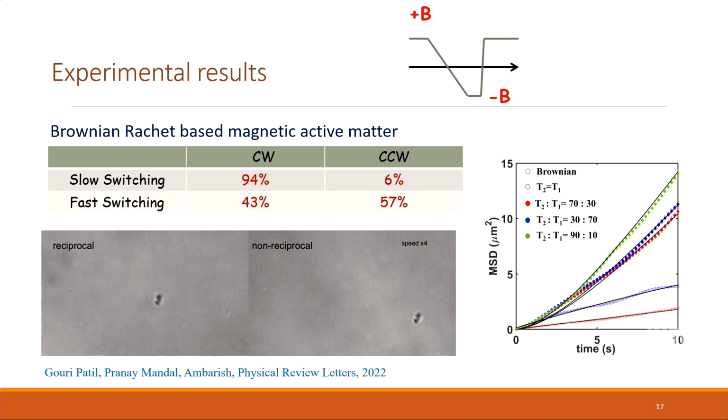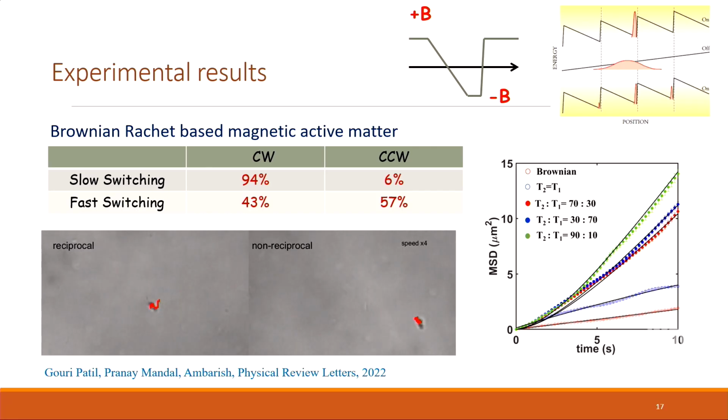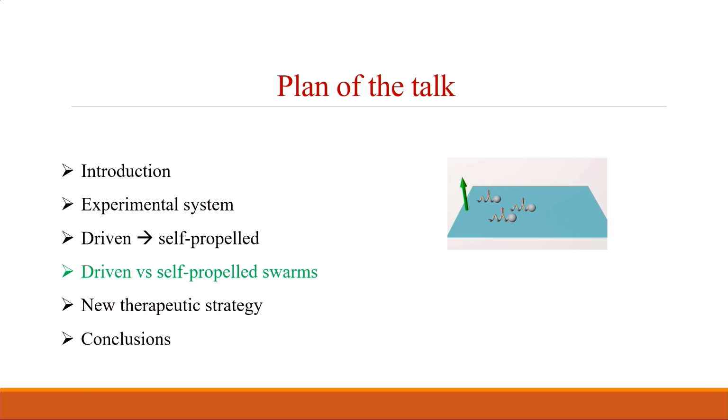These are some experimental results. So, if you can do slow and fast switching, when the slow switching is perfectly deterministic, the fast switching gives some range of stochasticity. And the interesting thing is, simply by varying this ratio of the times that we use in the experiments, you can actually go from a fully reciprocal to a non-reciprocal swimmer. So you can control the degree to which you are able to do this. This was the work, and really what we are effectively doing is some form of a ratchet out here, okay? So that's the way in which you can make it go from a driven to a self-propelled swimmer.